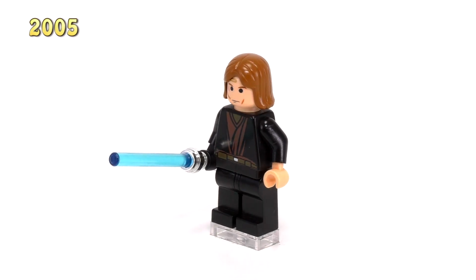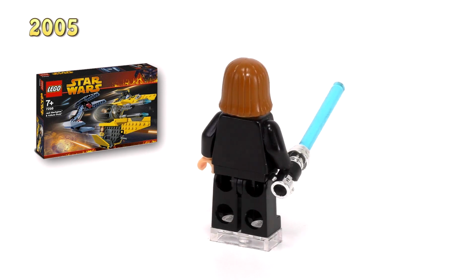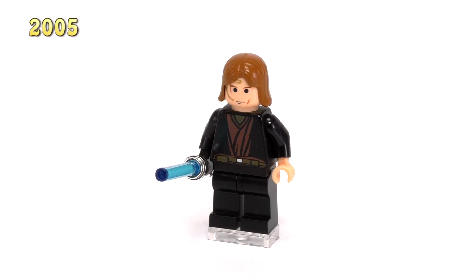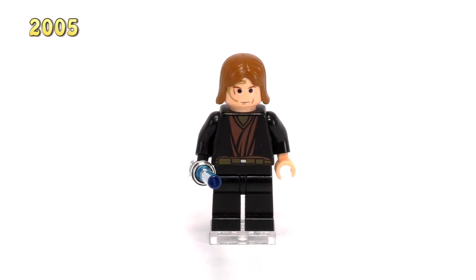He came out in 2 sets, Jedi Starfighter 7256 and Ultimate Space Battle 7283. Everything about him is identical to the previous light-up guy, except he has no black cape, and there is a small golden headset printing on his face. I didn't mention it before, but he has a black hand, and this is the last Anakin you'll see with a chrome lightsaber handle. Let's finish off 2005 with this guy.